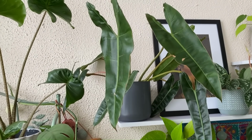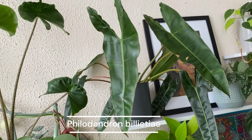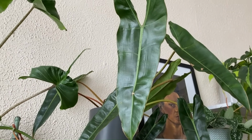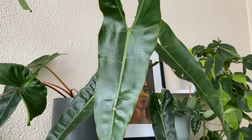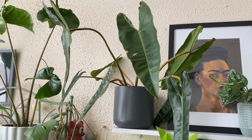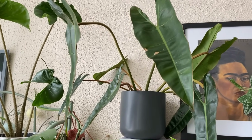Philodendron Billietiae, despite its tropical looks, this one is actually really easy to care for, and many people love it because of its kind of tropical long leaves. It definitely gives that jungle vibe to the home. I think it's definitely one that you should put on a shelf, because it does take up quite a lot of space and the leaves tend to overhang, but I just absolutely love this one.